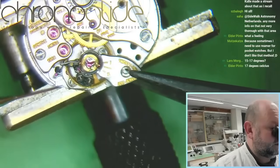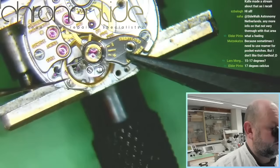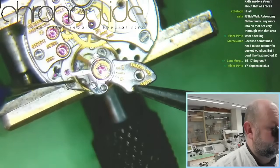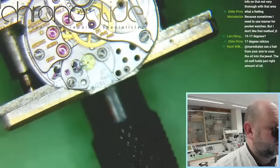Automatic carbon tip tweezers, no scratches. Lift the balance wheel. And there we are.